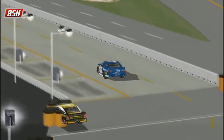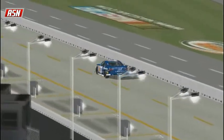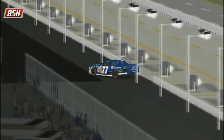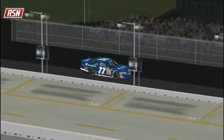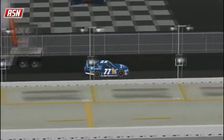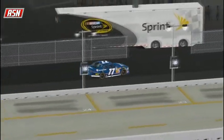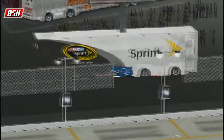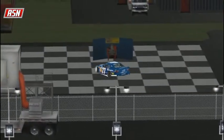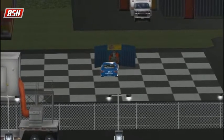Gordon pulling into pit lane, your victor here at Iowa in a very, very fun race for the Friends of Sim Racers Tour Sport Stock Series, round 19 of 20. Next week, we should be in Charlotte, if I had my schedules correct. He has to drive through the hauler, sorry about that, as he makes his way to victory lane.